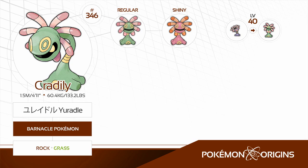So as I mentioned, here are the models, you've seen the models. In its shiny form, it turns from green. Obviously Lileep was a purple colour and turned green in its shiny form. Cradily is already green, and then in its shiny form it gets red basically. So there's no correlation between the two shinies. It turns red, already pinky purple almost, and its tentacles go from pink to orange. So less of a red colour this time, more of a light orange with a darker orange for the tips. Actually, last time they went orange as well.